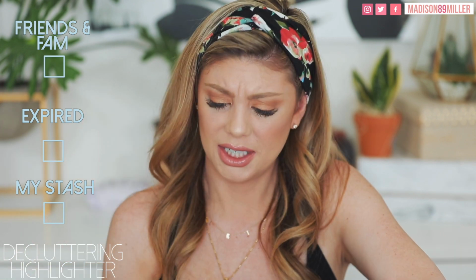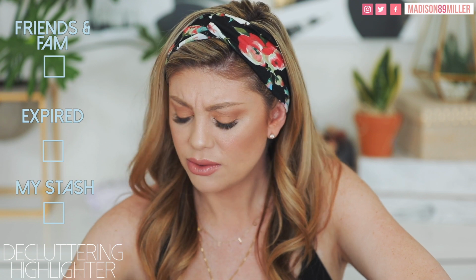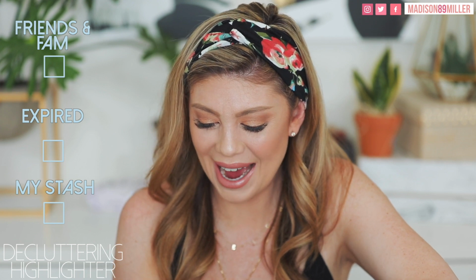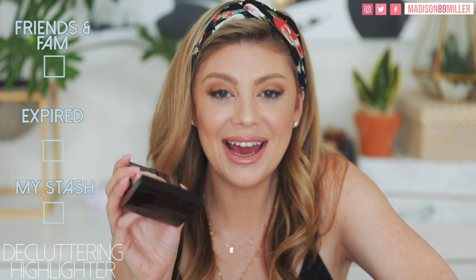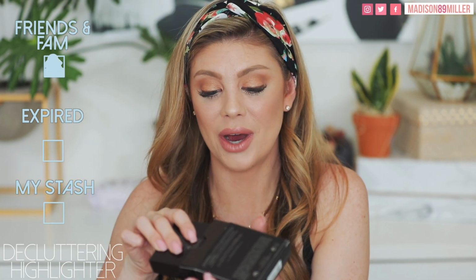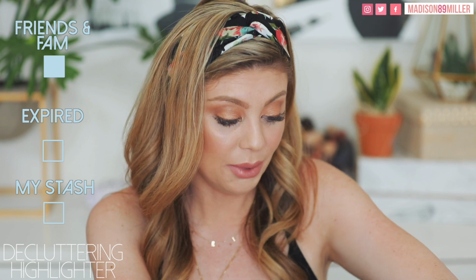Got one in a box here. Devotion. Wait a second. Devotion. Why do I have two? Like, this makes no sense. This one's still in the packaging. What the heck? Why do I have two of the same one? I must have not realized it. So this is gonna go for a giveaway because it's already still got its packaging and everything. So I'll give this one away to you guys. Like I said, I'm a hoarder.